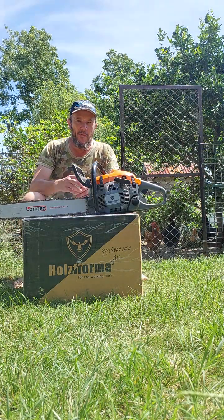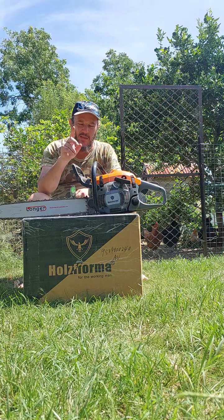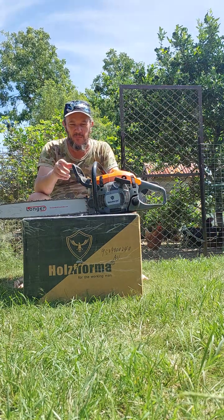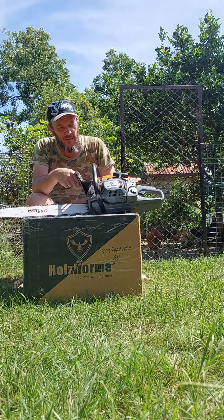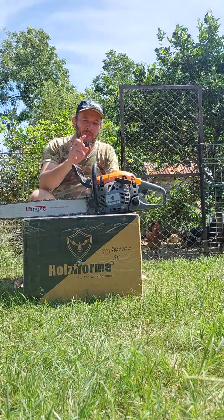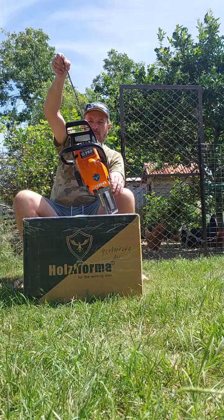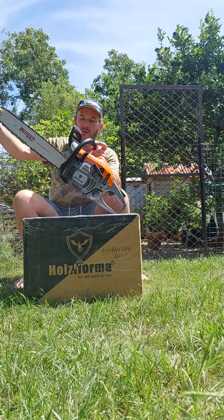Yeah, mate. Now there's meant to be 2 of these saws in this box. And I thought, film this just to see if there is. Why is it all covered in ants? I've been really impressed with this G382. It's a good little saw for a homeowner.